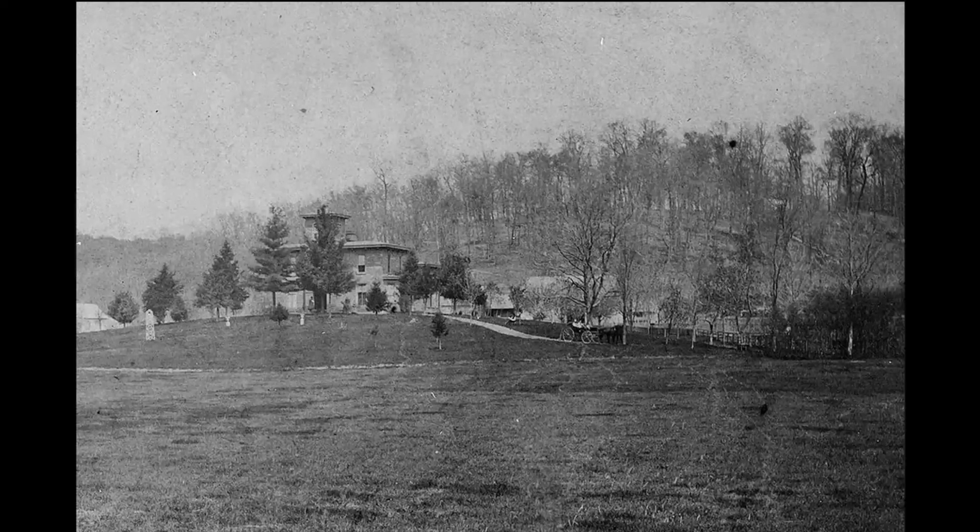Jones was a very, very successful man. He was a coal and railroad magnate, and he commissioned Frank Packard, who was the man who designed the Miller House, to enlarge the home and completely transform it.